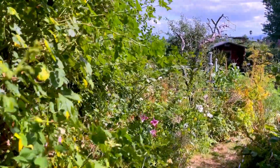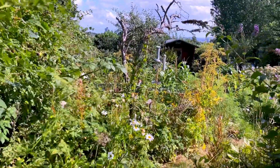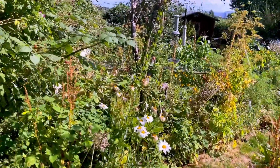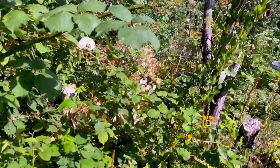As I say, it's quite breezy today, so I do apologise if that is picked up on the microphone quite a bit. But there's not too much going on in this border at the moment. A lot of it's starting to go over.